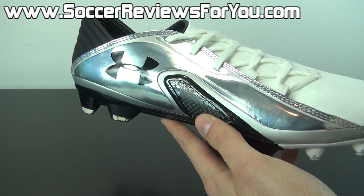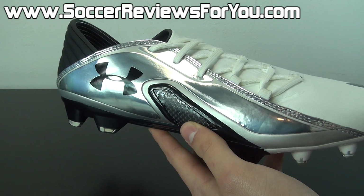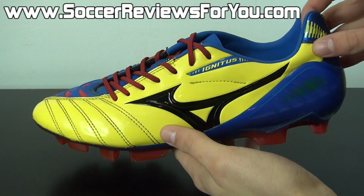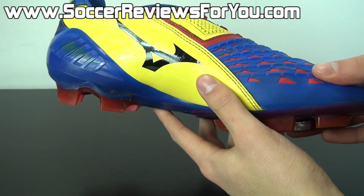So overall, Under Armour Blur Carbon 3 is a fantastic shoe, and I highly recommend it. The next shoe on my list is the Mizuno Wave Ignitus 3. And what's great about Mizuno is that they're always trying to innovate, they're always trying new concepts and new ideas, and generally those new concepts and ideas tend to work extremely well.